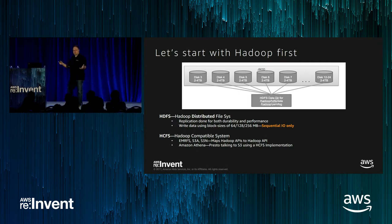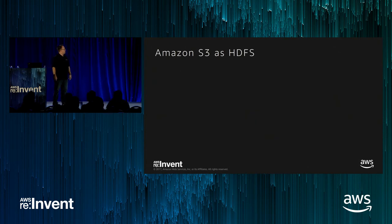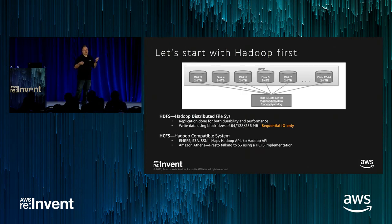So that meant your clusters in Hadoop would be three times bigger than you really would need to do if you just did it on a local server. But again, because it's sequential I/O, Hadoop works really well with HDD-backed volumes.